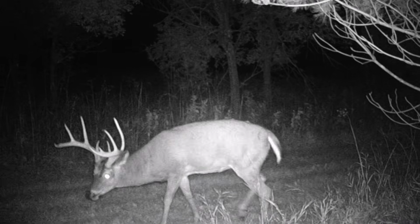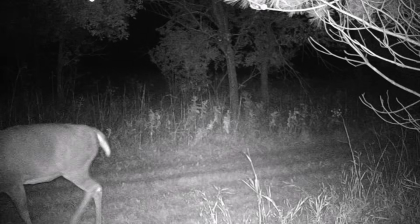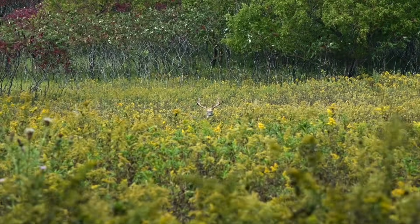So the season's approaching. We're 4 days out, and I'm out checking trail cameras one last time, trying to see what's going on. And I look over, and the 10-pointer's in the goldenrod, bedded down. He stands up, and he's looking right at me.